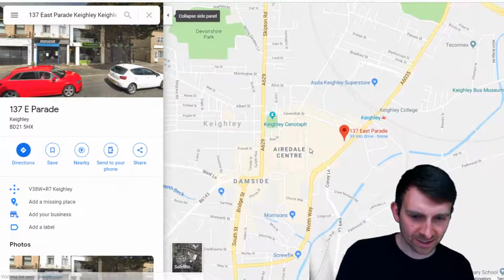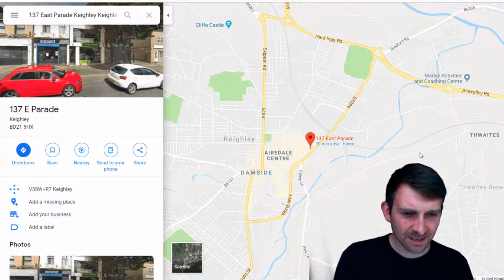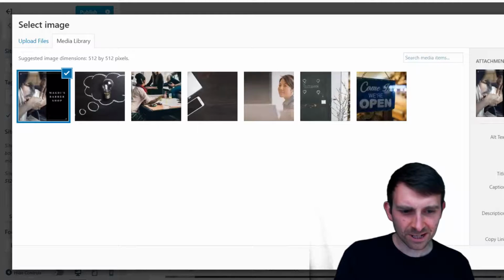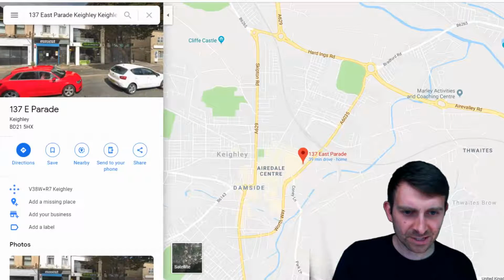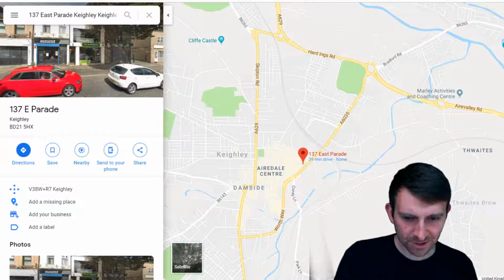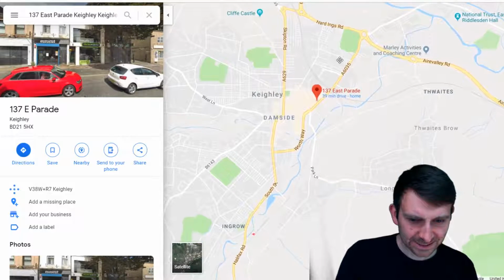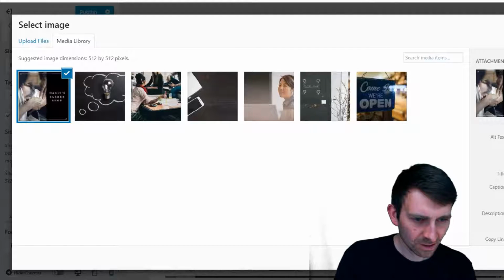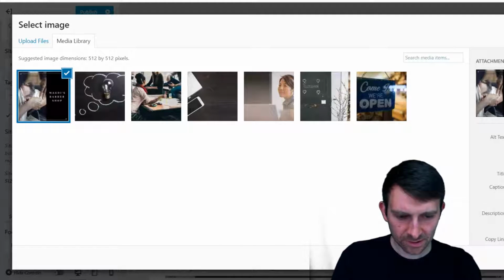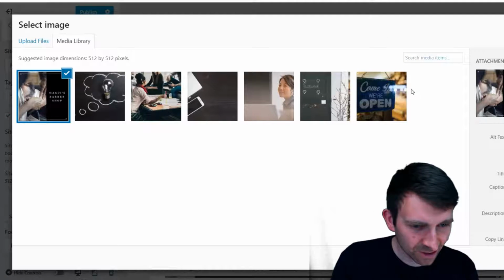So East Parade, it's near Airedale Shopping Centre, right? Keighley, Damside, Thwaites. See, already I'm going to start spamming this here. So Keighley, Thwaites, is that how you spell Thwaites? Yep, that is how you spell Thwaites. Damside. Damside Ingrow will have as well. Ingrow, like an ingrowing toenail. It is like ingrowing toenail as well. Right, Ingrow.